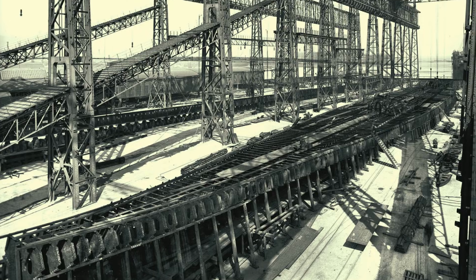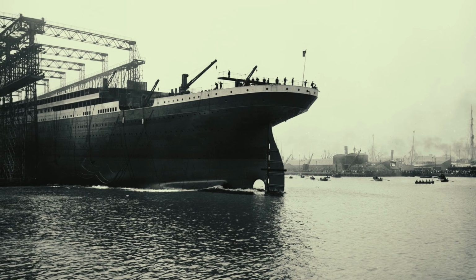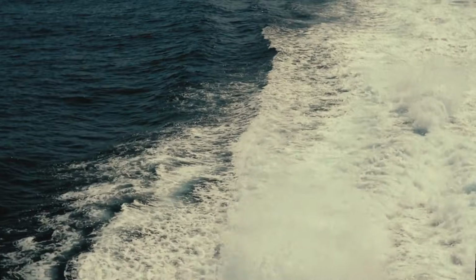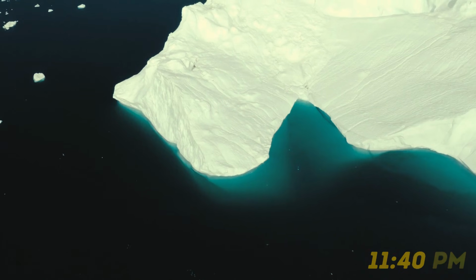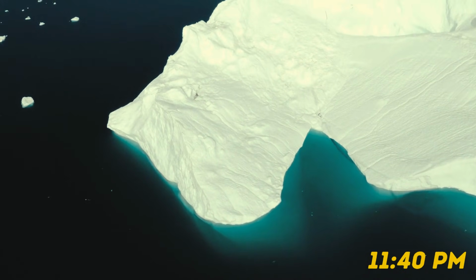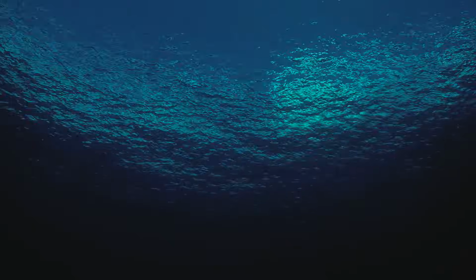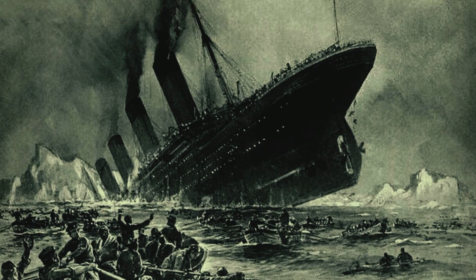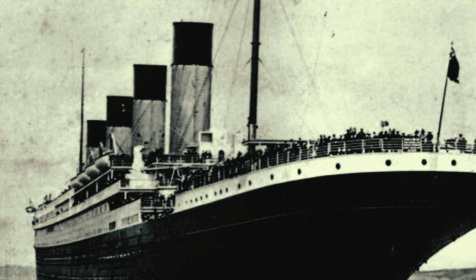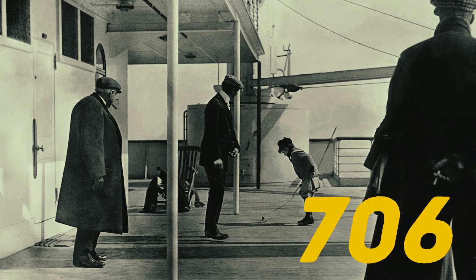Deemed unsinkable, it took 3,000 workers almost 3 years to build. But a mere 4 days into its very first voyage, at 11:40 p.m., the ship collided with an iceberg and was lost beneath the waves of the Atlantic Ocean. It took the liner only 2 hours and 40 minutes to sink. And of more than 2,200 passengers and crew members on board, only 706 survived.